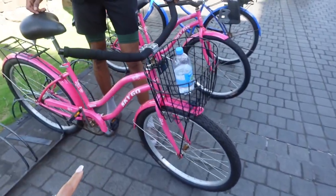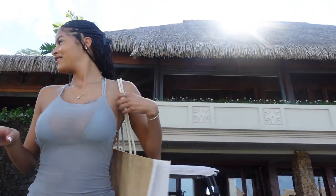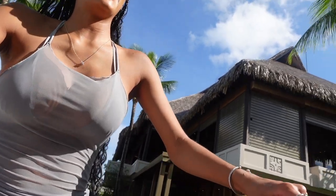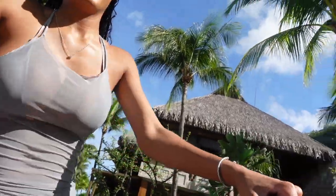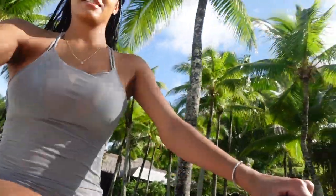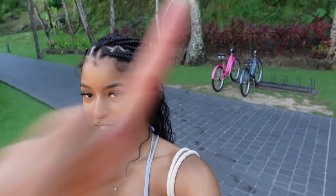So we finally found bikes. You getting the pink one? Yeah. Cute. I'm going to the black one. Let's go where it says do not enter. Okay. That's to the right. Okay. Now you ride a car. Okay. Hello. All right, let's go. Let's go. You see them bikes? That's gonna get you.